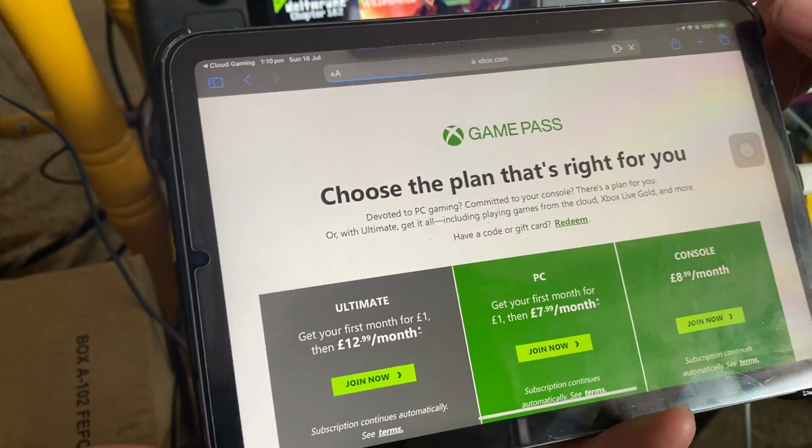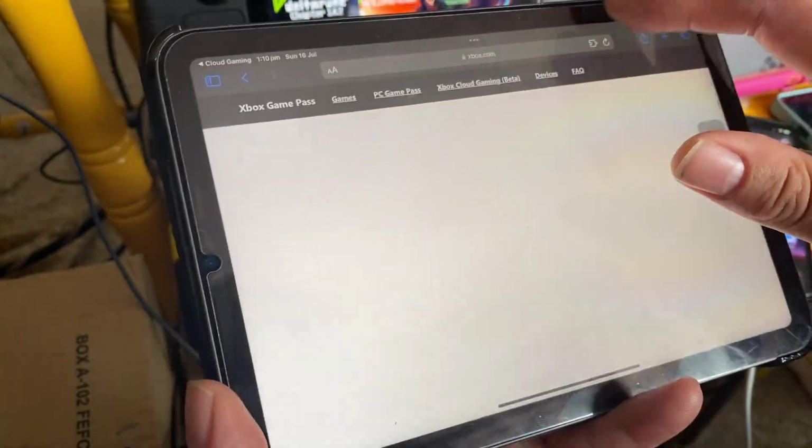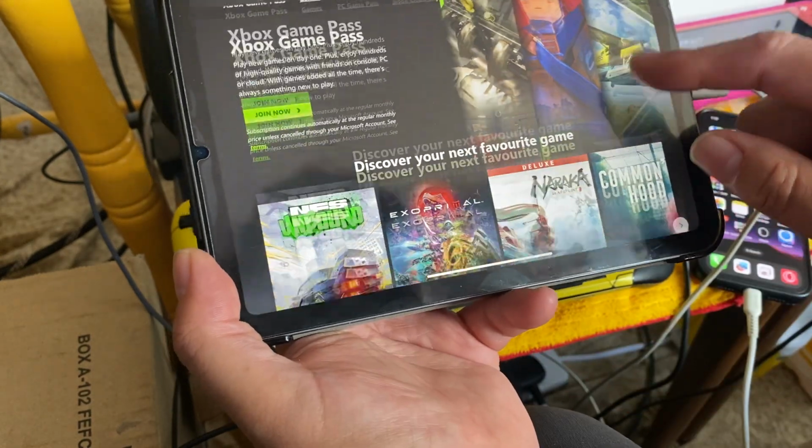So I'm logged in now. It just keeps asking me to log in. I'm like, how many times do I have to log in? Like 100 times. Okay, I'm logged into this. So I'm logged in, but it needs me to join.